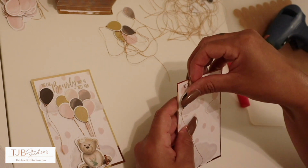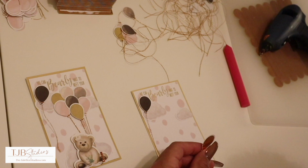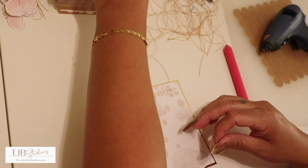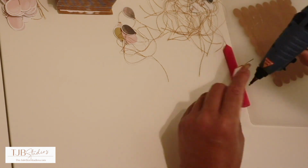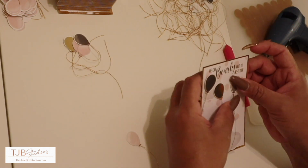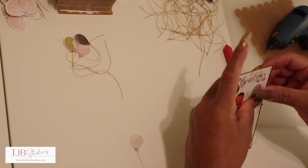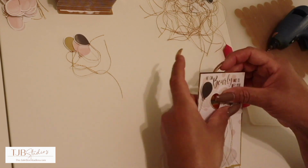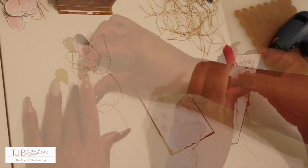This is the only one that's on dimensionals. I end up using the hot glue gun for the rest of the balloons. And I noticed that the foiled balloons, if I used too much hot glue, it would cloud up or melt the foil even more, so it would look kind of weird. So I had to be careful and just add a little worm of glue on there as to not create that kind of cloudiness, and it messes up the look of the balloon.